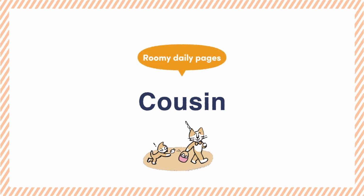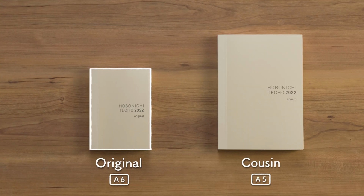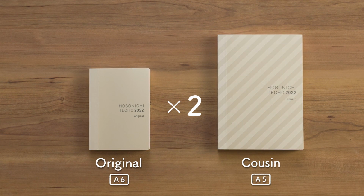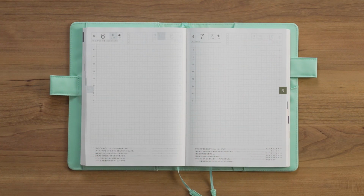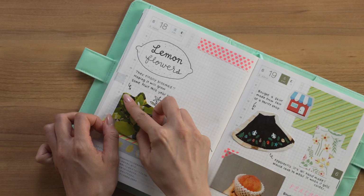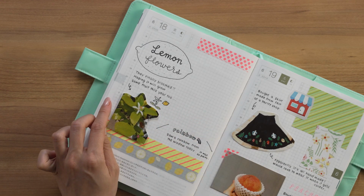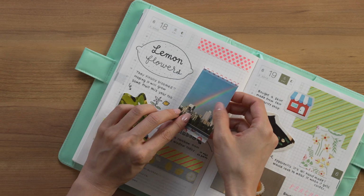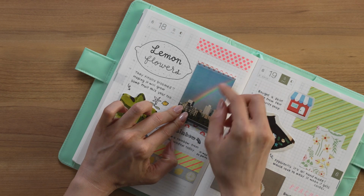Next, let's look at the Cousin. This is an A5 size Techo with 1 roomy page per day. The A5 size Cousin is twice the size of the A6 Original, and the larger size offers ample writing room. It's great for collecting lots of information in a single book, pasting things into its pages, or writing in larger print. It's popular for studying, work, and parenting.